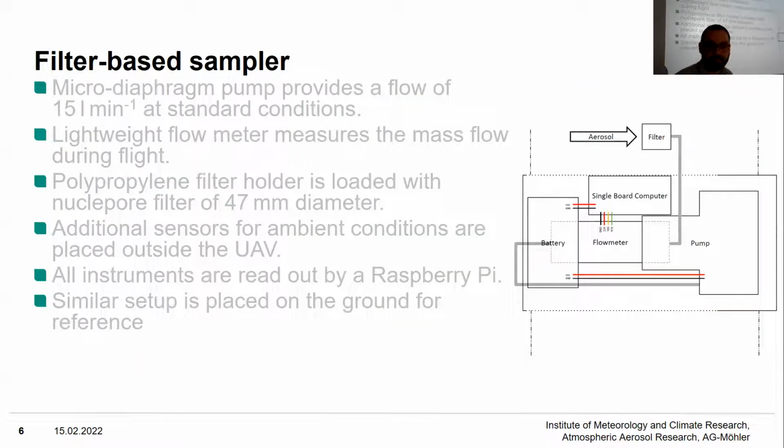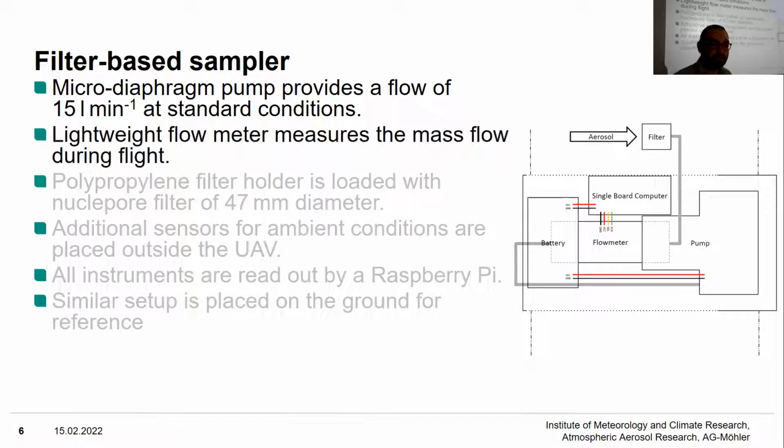And here you can see just a typical sampler for us. On the left here, you have the nose of the UAV, then you have the aerosol coming into the filter, then it goes over a flow meter into a pump. So we measure the flow during the whole time of the flight. And this micro diaphragm pump provides a flow of roughly 15 liters per minute at standard conditions. Of course, the higher you go, you get lower flows. But since we have this flow meter that measures the mass flow, we are always the same. Essentially, we are not dependent on the pressure there.